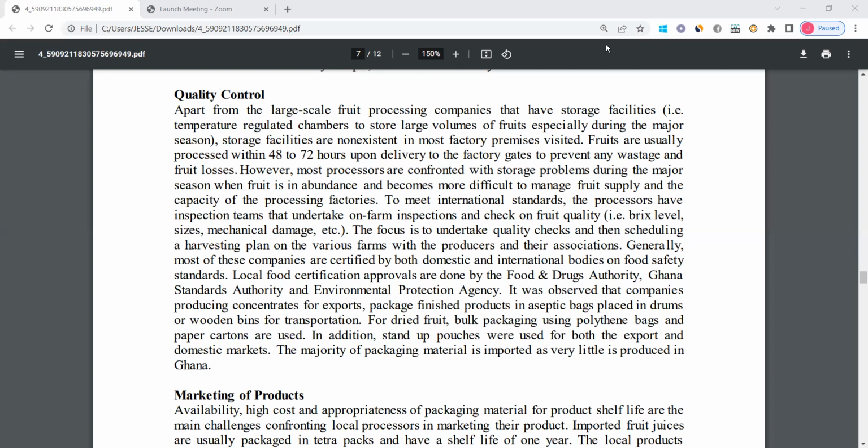In ensuring quality, it requires some form of technology. It also requires some form of great packaging. So here we are trying to understand what are the possible packaging materials that will ensure the right quality.